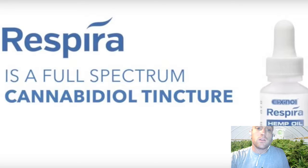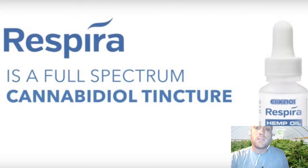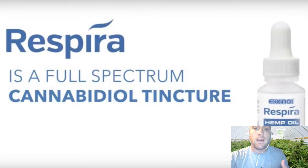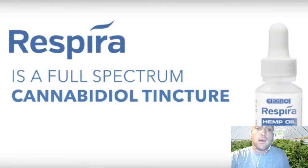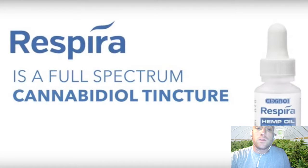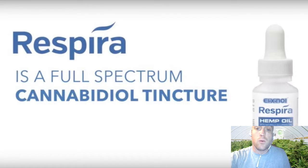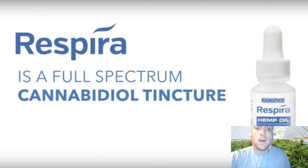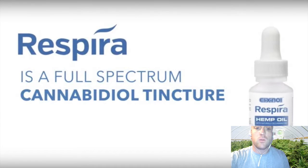What ultimately makes Respira so unique is the exclusion of the propylene glycol, and with that, more importantly, the homogenization of the hemp oil and the vegetable glycerin. Again, I know it may sound simple, but in reality, it's not. The reason why most companies use propylene glycol is because it's an effective emulsifier, and without it, it's near impossible to homogenize hemp oil, which is lipid soluble, and vegetable glycerin, which is water soluble. Which is why the Elixinol Respira products are truly considered an innovation within the industry.